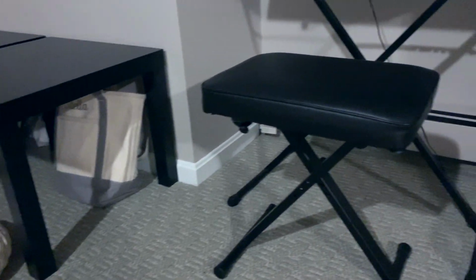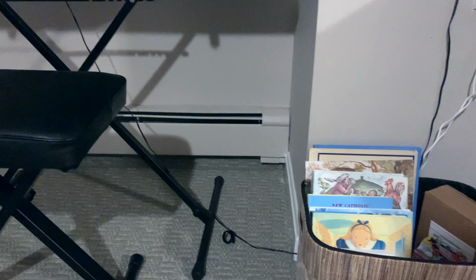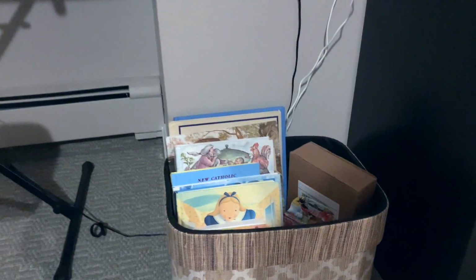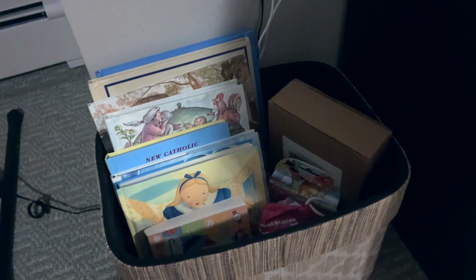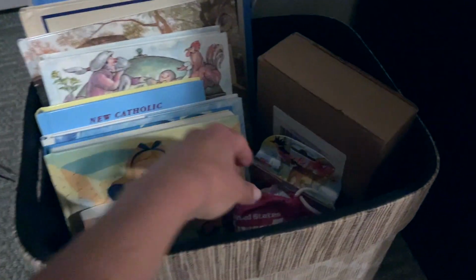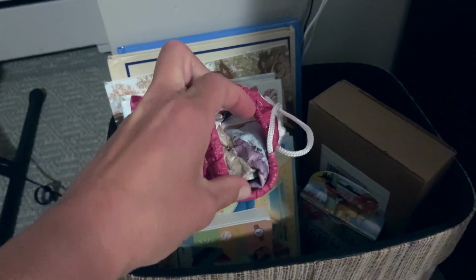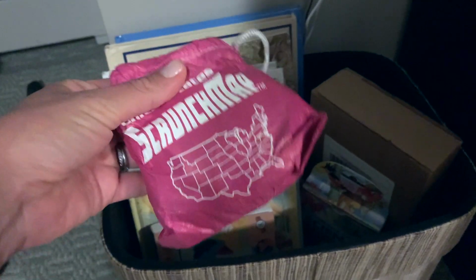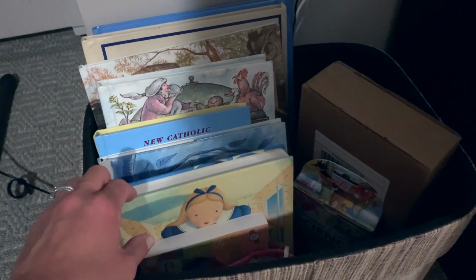And the same thing over here, as we go by the keyboard, that works for music lessons. This is our morning basket. Same thing. This has different books in it. It has our maps, actually. I love these scrunch maps. So there's a world map and a US map in here. And those, and some flashcards, books. What's in here rotates.